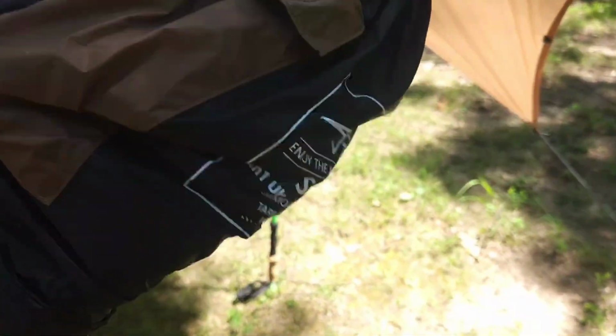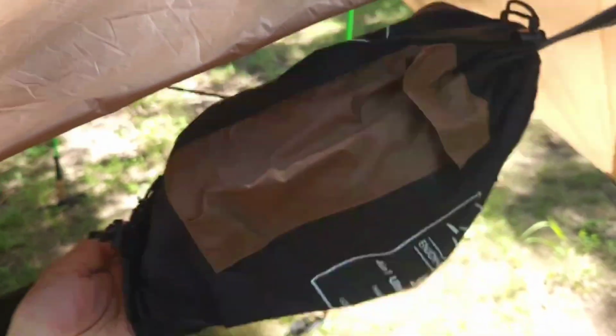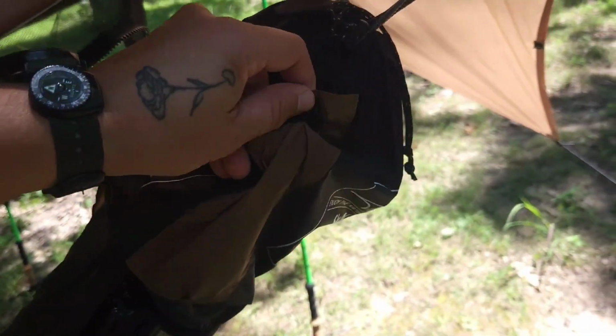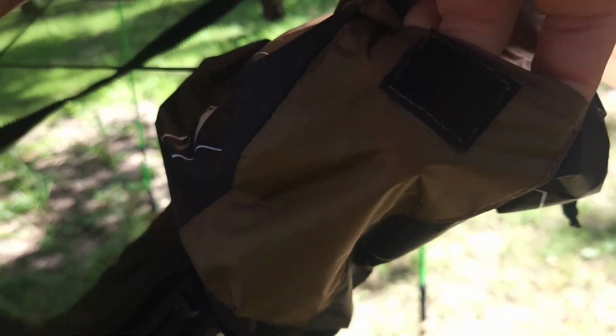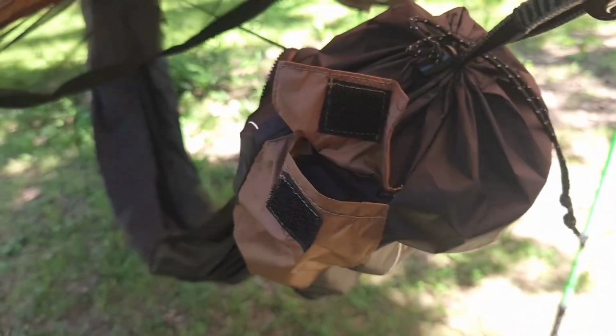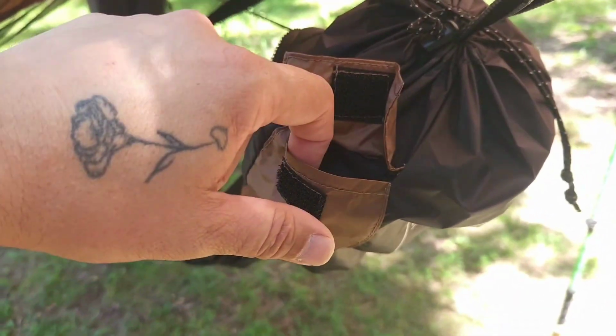The one thing about the sack that I wasn't too sure of, maybe wasn't too fond of, is that it does come with this little pouch on the outside here that just has a velcro attachment to it, and this is for the tent stakes that it comes with. It does come with 6 tent stakes. Let me try and focus this. There you go. So it comes with 6 tent stakes that all come in here.